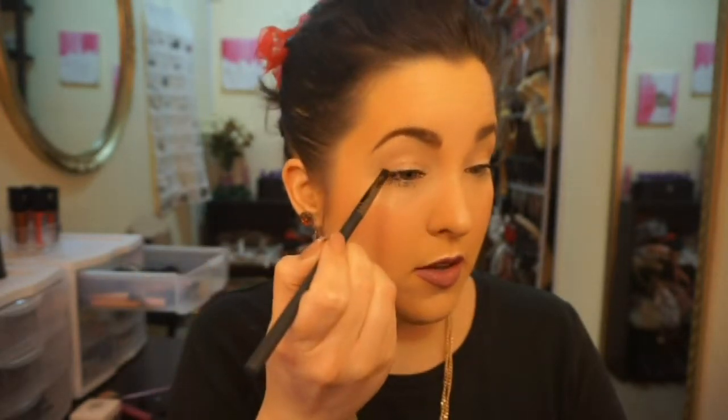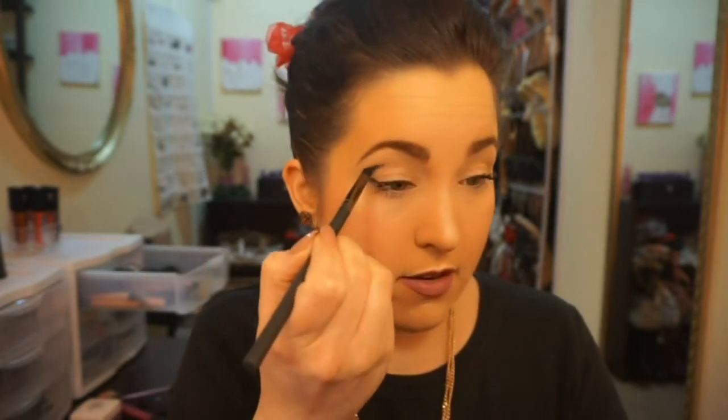Now rolling with this smoky theme, I'm going to go in, I'm kind of nervous, this is an experiment. Using a Revolution brush. I really like these. I got these in my BoxyCharm. I'm going to attempt to do sort of a cut crease. Probably not a perfect one, but you know. I am highlighting that outer V. I'm not bringing it all the way in.